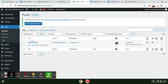This is the default Hello World post that we talked about before. What you can do is you can delete it. We're not going to use it at all, right? So you can just click right here, and what you're going to do is just go up, move to trash, apply. Great. So we're going to delete it right now.